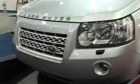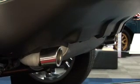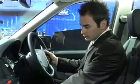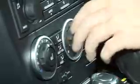You'll have the choice of a 230 brake horsepower 3.2 litre petrol or a 158 brake horsepower 2.2 litre turbo diesel. Most importantly, Land Rover has cured many of the ills of the old Freelander with a wider cabin, bigger boot, easier access and better switchgear.